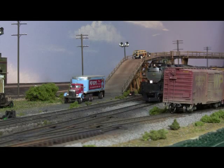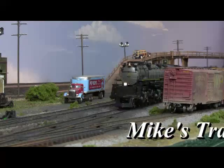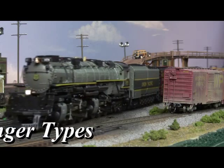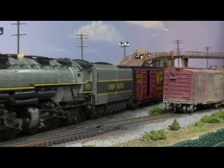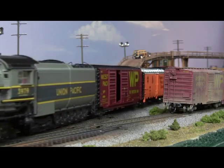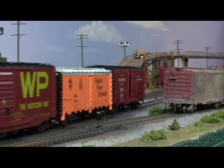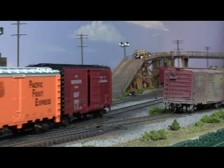Mike's Train House adds to its already extensive line of big steam with Challenger-type locomotives. Available in 3 different road names, including the world-famous Union Pacific, these master-crafted machines feature painstaking detail and realistic sound effects, including a quillable whistle with road-specific tuning.